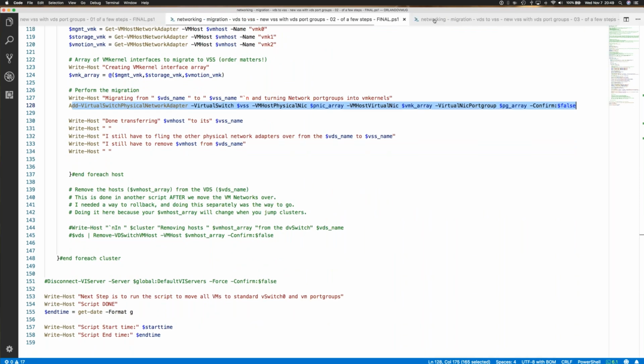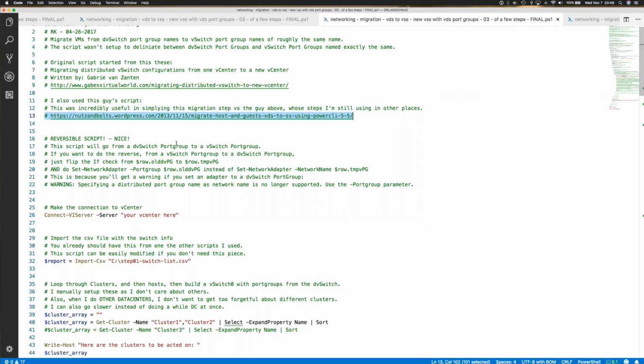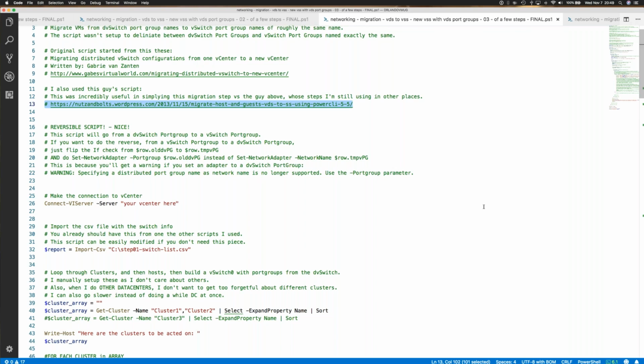So that's step 2. Step 3 is, now that you have some VM NICs that have VM kernels on them, now we actually get to move the VMs over. And this one was, again, from Gabe's Virtual World that I mentioned earlier. And I also used another script that, again, this gentleman isn't on Twitter. I don't even know his name, but I have the website linked because it was so helpful. And everything is up on my GitHub page, which I'll show everybody later.